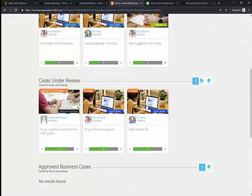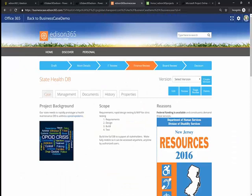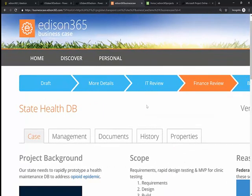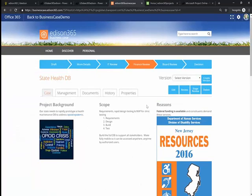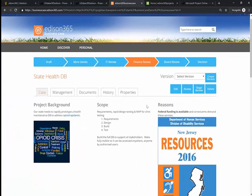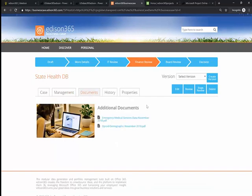We'll take a look at that state health database example again, because here today, we can see that we've built a model. We have a flow, everything from draft to more details, all the way through financial reviews, perhaps for capital budgeting, to ultimately a board type review in the way that we work with these. And in doing that, you'll see that we have a set of simple forms that allow us to understand what's taking place with this request, who are the managers that are involved with this, and who can okay these or not, what might be the documents that are riding along with it, and what are the histories of approvals and so on.